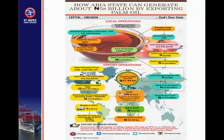According to agronomists, unit cost of processing per metric ton is 30,000. That means cost of processing will be about 12.45 billion. Cost of farming is 6,000 per metric ton, according to agronomists. And this comes to about 2.49 billion. Cost of export is about 40,000 per metric ton. And this brings the total cost of farming, processing, and export to 16.6 billion naira. So the total cost of this project, cost of export, cost of processing, cost of farming is about 31.54 billion.